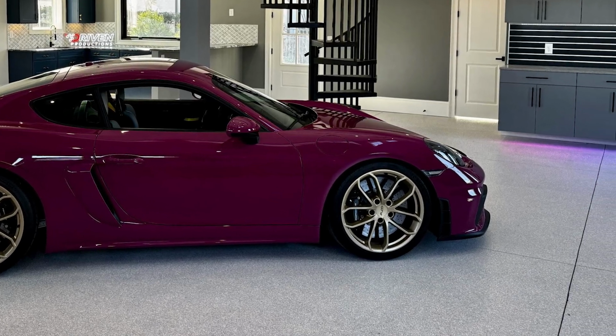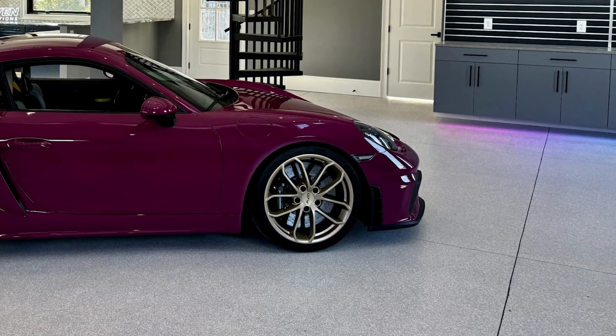How long does it take for you to be able to drive in your garage after that? So this garage here, let's say we start at 8 o'clock in the morning. It's a 2-car garage. We're done by, let's call it, 2 o'clock. You can walk on the floor 6 hours after we're done, and then you can drive on it and put stuff back in it 24 hours after we're done. So it's a very short downtime.